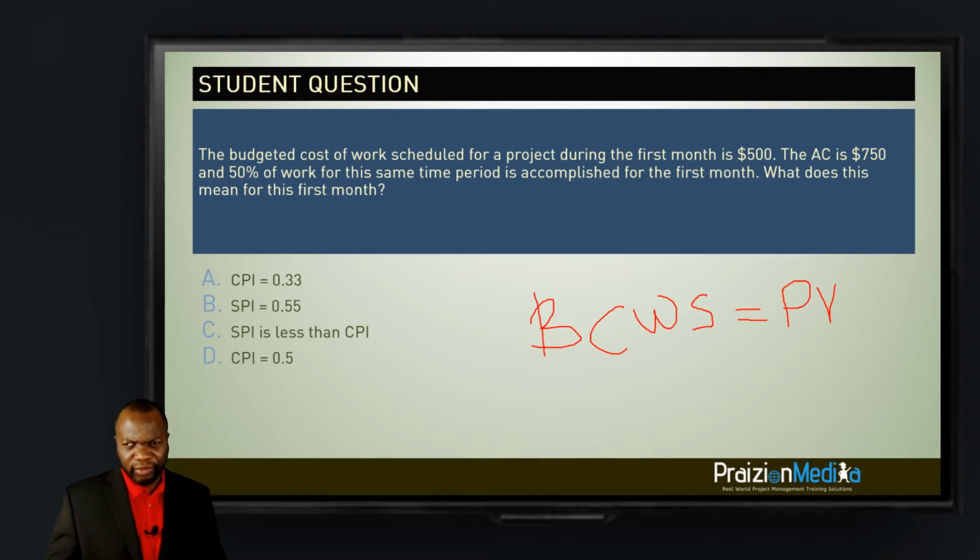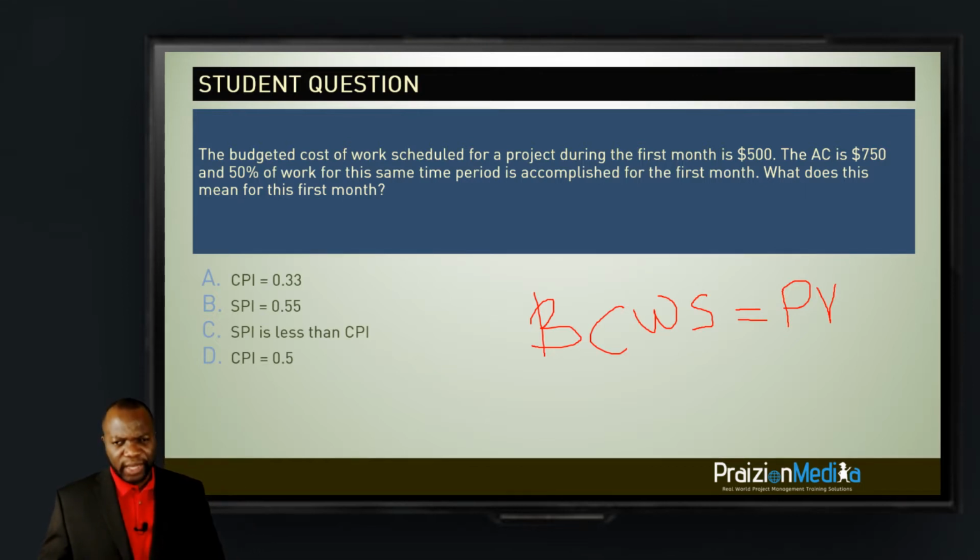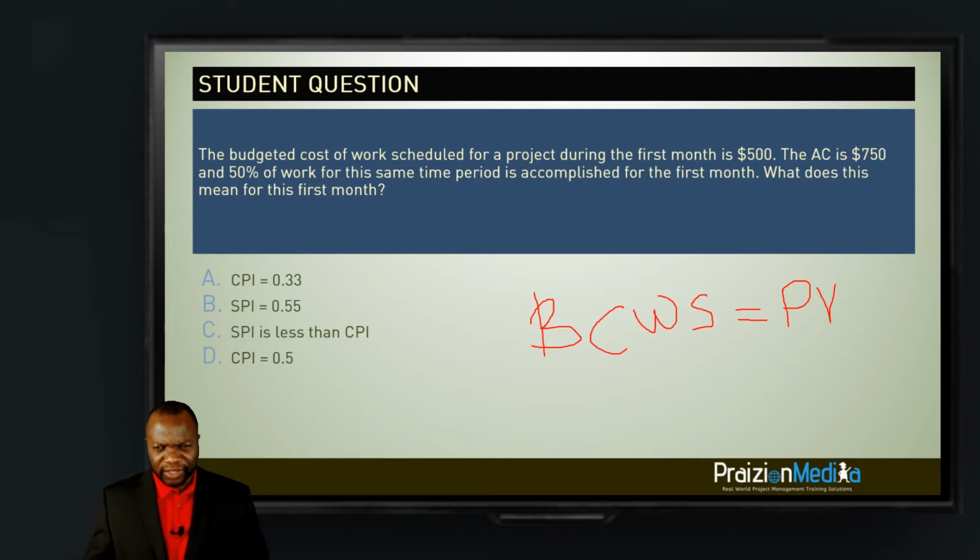So planned value for the first month is $500. The actual cost is $750. 50% of the work has been performed, see, has been accomplished. So this should tell you to calculate earned value, and you have the three that can help you find the CPI and the SPI. See, when you apply these, you end up getting something like this.